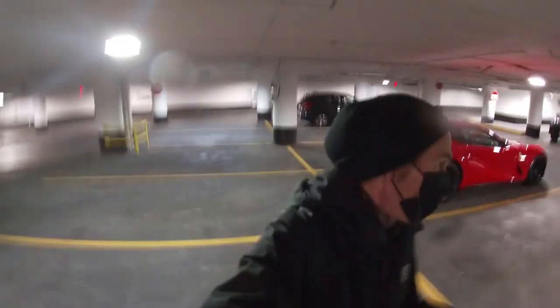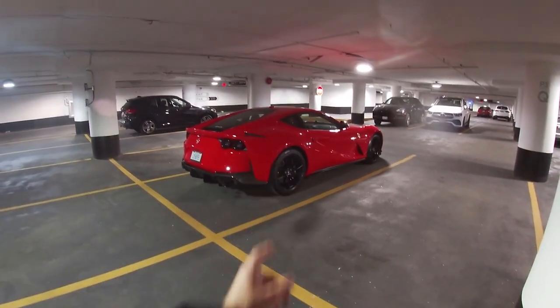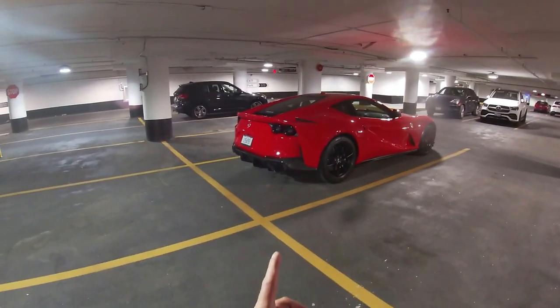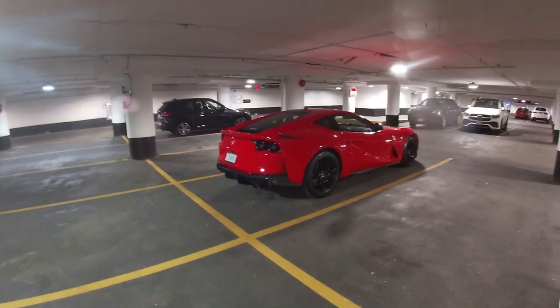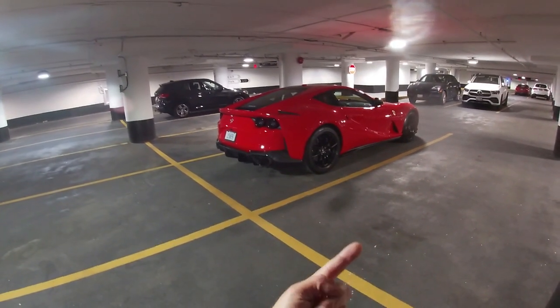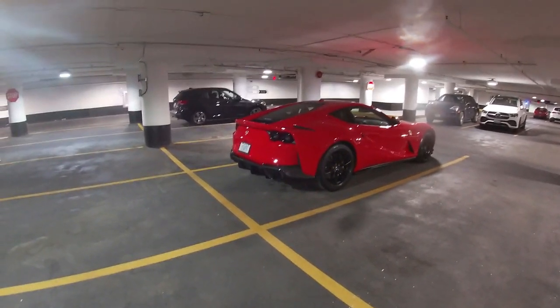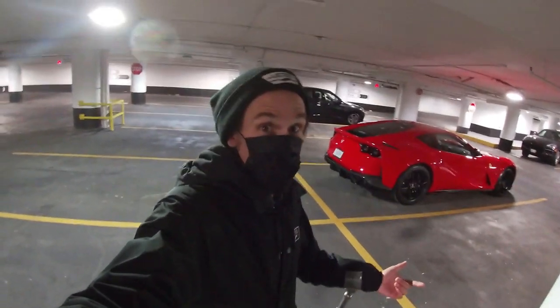So a homie just hooked it up. We got an 812 Superfast in Rosso Corsa with black wheels. We're gonna do a full on shoot with this. Maybe, hopefully we can get like a cold start and a takeoff, maybe some revs. But I'm gonna do a shoot with this, and okay guys, enjoy.